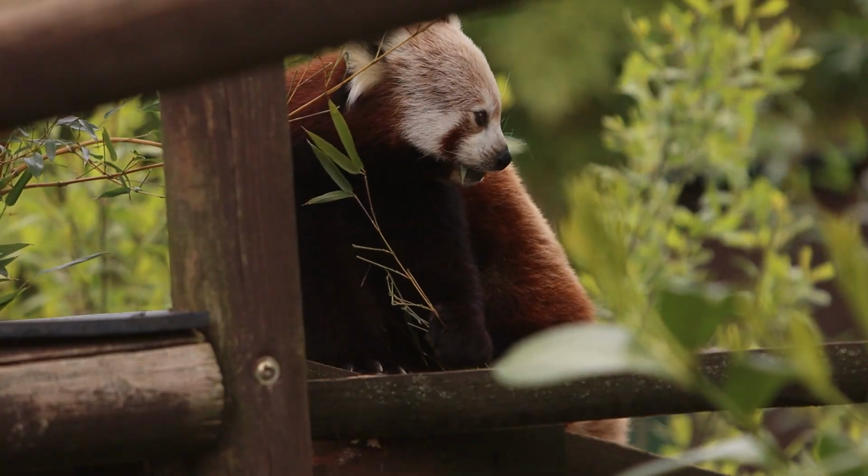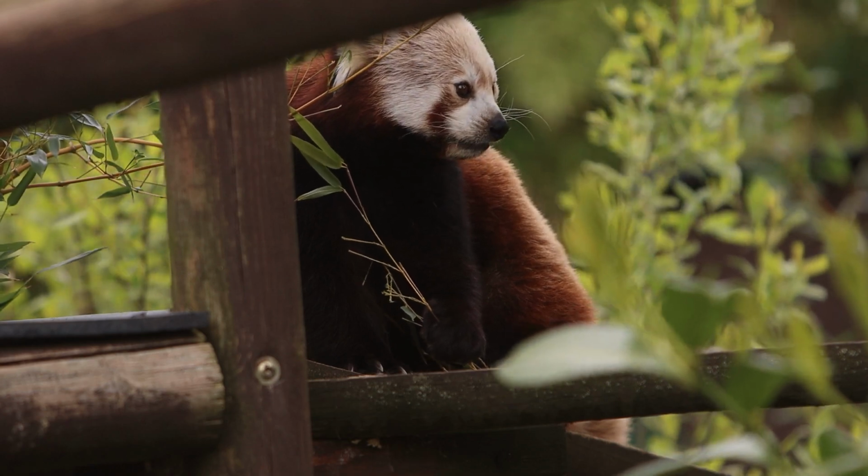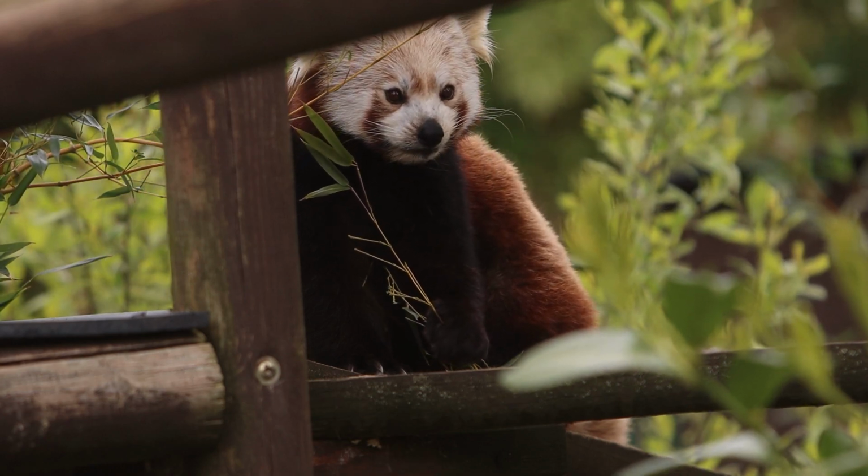So one of the reasons we have them in the zoo is to keep that genetic backstop, so that in the future, once it's safe to release them, maybe their great-great-grandkids could be released into the wild.